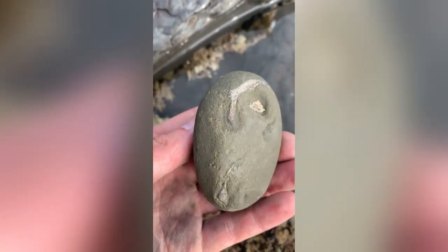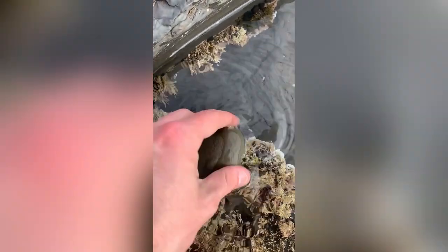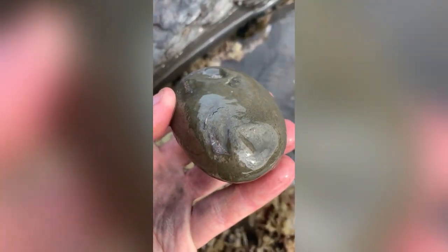This is a special little bone find in this green looking pyrite pebble. It contains two little ichthyosaur vertebrae.